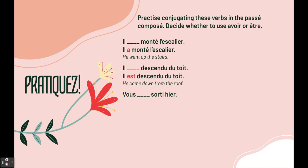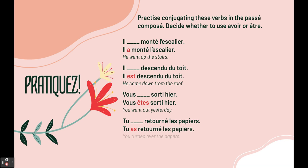Vous sortiez hier. Vous êtes sorti hier. You went out yesterday. Right? You changed your state and where you were. Tu retournais les papiers. Now, retourner can mean return, but it can also mean to turn over. And so here we have a direct object, les papiers. So we have to use avoir. Tu as retourné les papiers. You turned over the papers.